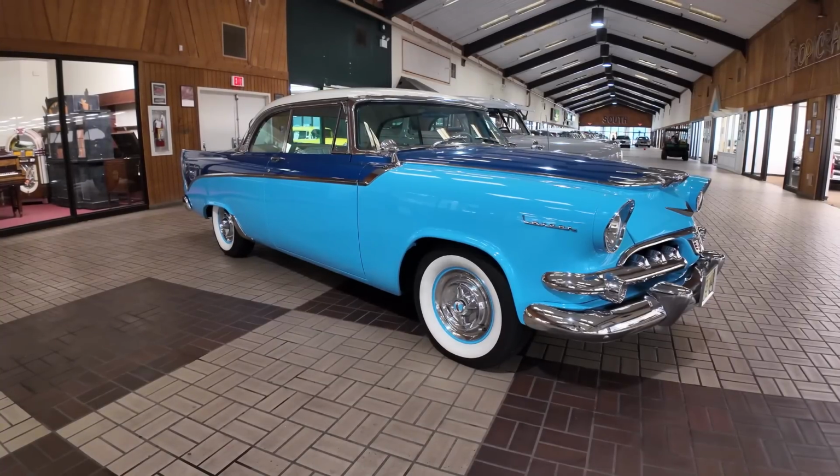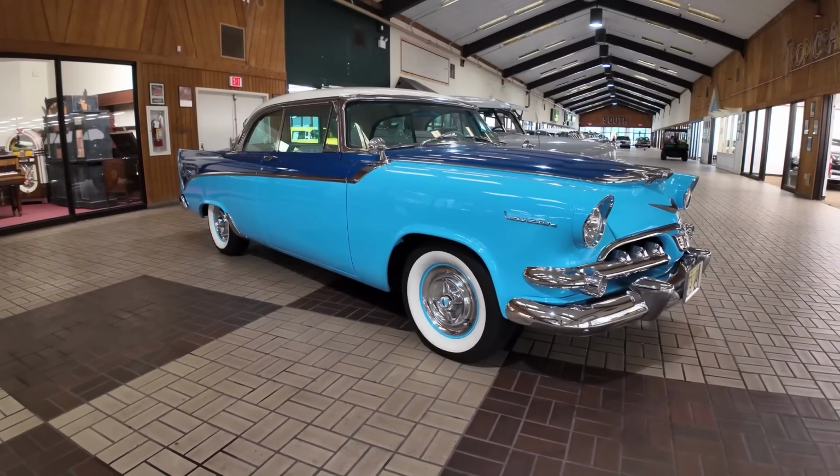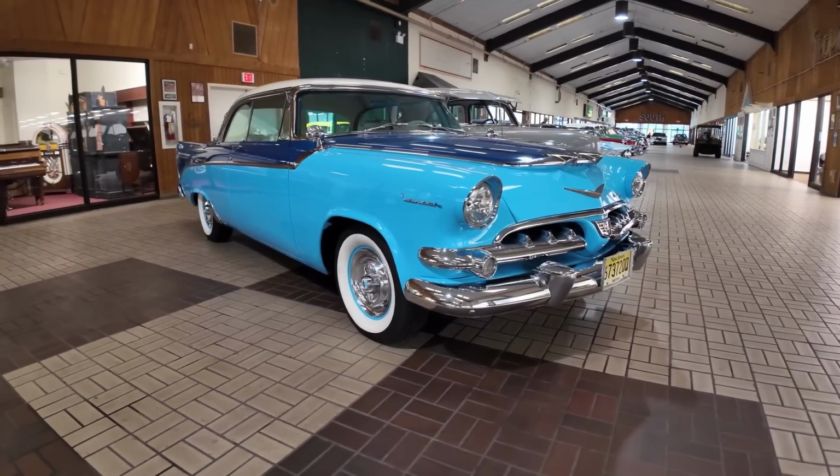This part of the video doesn't have any sound or commentary, but it gives you the opportunity to enjoy this car as it moves around slowly. You get to see all of the lines, all of the details that you don't get to see from pictures from far away. Enjoy.